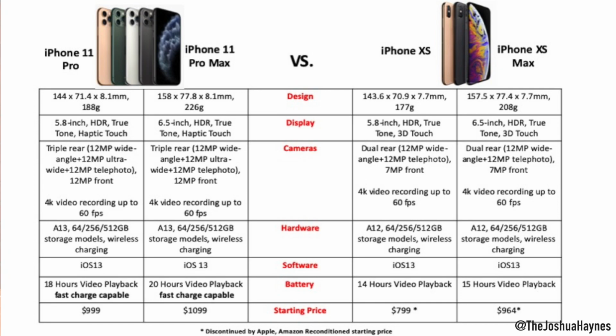With the iPhone 11 Pro and compared to the iPhone XS, the only thing that varies with the display features is the fact that they're using haptic touch versus the 3D touch feature that is no longer being used by Apple in the new phones. Another big difference is the triple rear camera, as well as the 12 megapixel front camera. This is something that's very big.